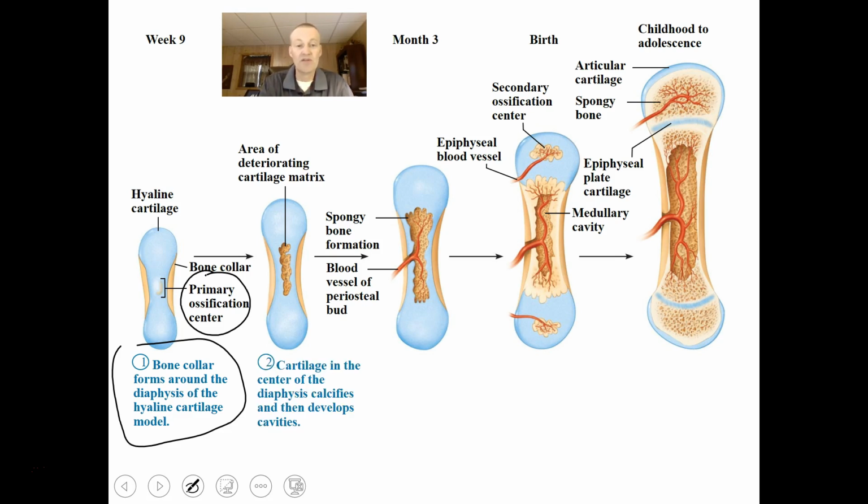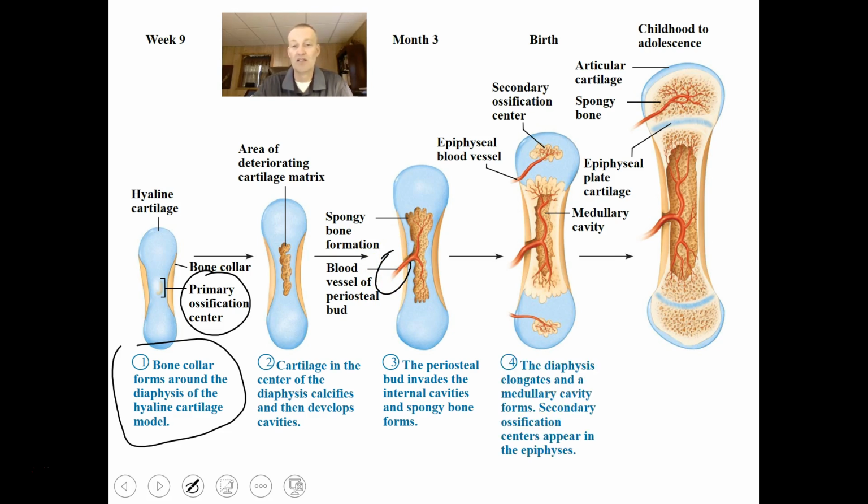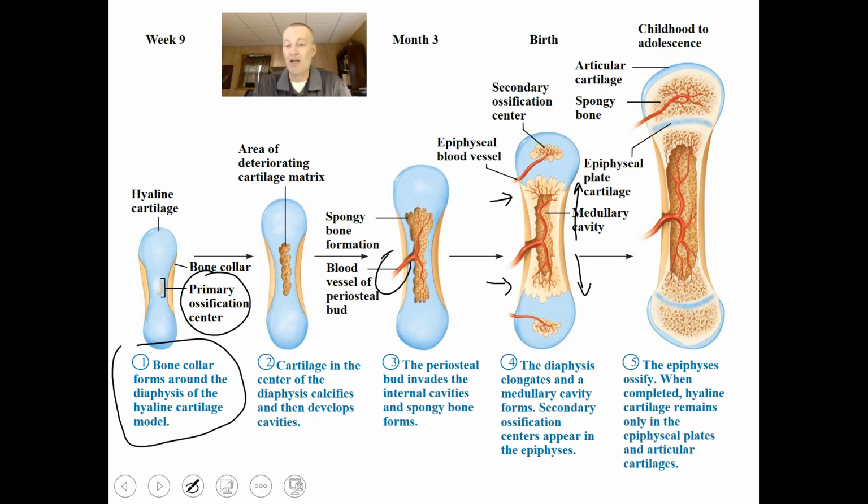The cartilage center of the diaphysis calcifies and develops cavities, so you begin to deteriorate the cartilage matrix and begin to build bone material. So we will have blood vessels that will begin to enter in, and spongy bone will begin to form inside of that medullary cavity. So the diaphysis will begin to elongate, so you get the lengthening of the bone material going through, replacing that cartilage skeleton. And then eventually we'll have a full-blown bone that's been replaced.